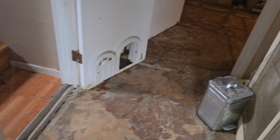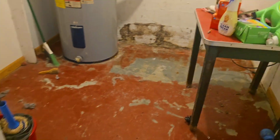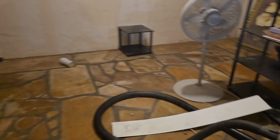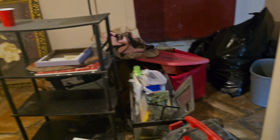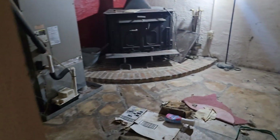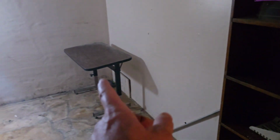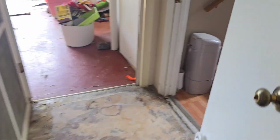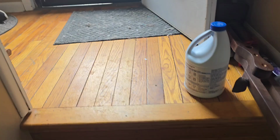So now we make our way inside. Closet, she said leave all that. Downstairs, leave the dehumidifier, the cleaning supplies. Everything in here goes except for the lamp. And then everything in this room pretty much stays. Well, the desk and the bookshelf stay. All the small junk items on there can go. There is not much back here. She said all that can stay. So that pretty much takes care of the downstairs area, and we make our way upstairs.